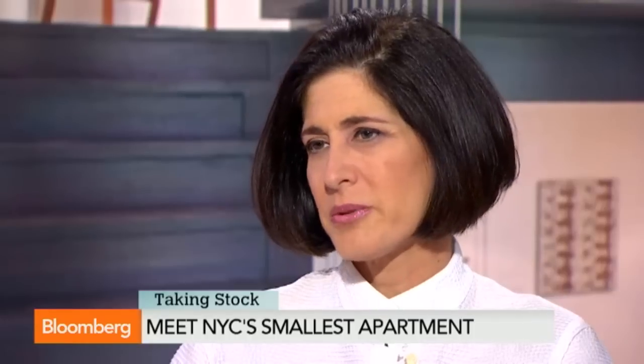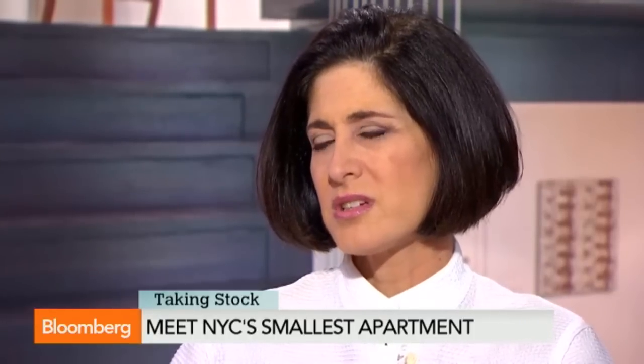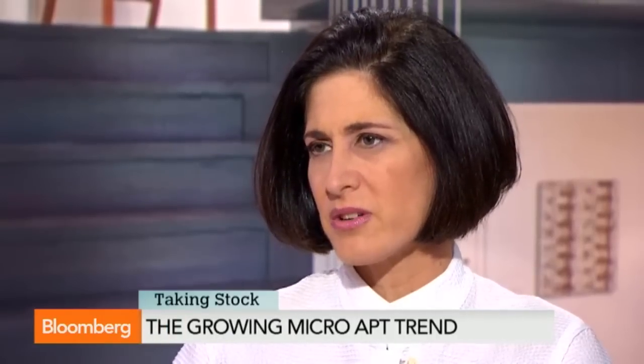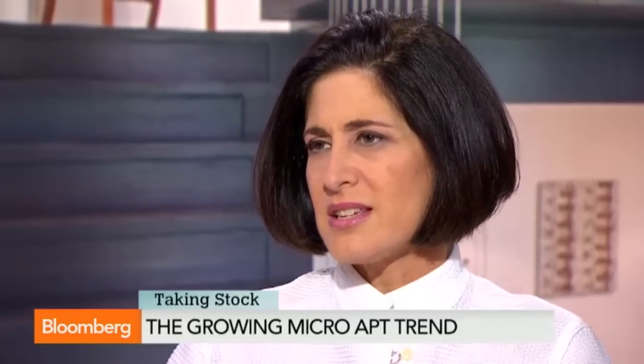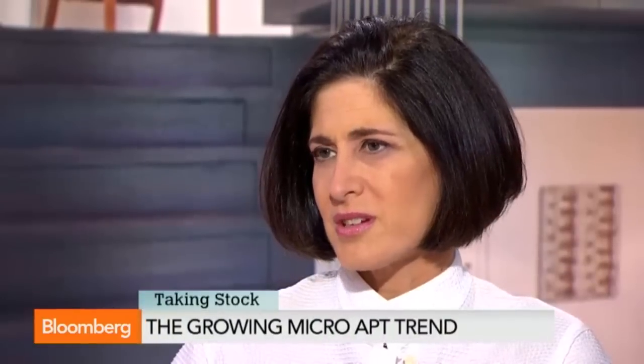Well, this is what's happening throughout the country, is that micro-dwelling units are trending big. We're seeing this in New York, Boston, Seattle, Denver, Austin, Texas, where we have another office, is that there's just such a demand for small spaces. I really think that the less is more dictum is being played out now in a major way by singles all across the country. 33% of New York households are single-person households. 35% in Boston, over 45% in Washington, D.C.